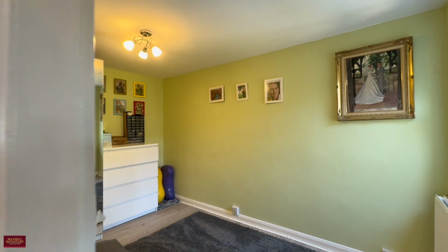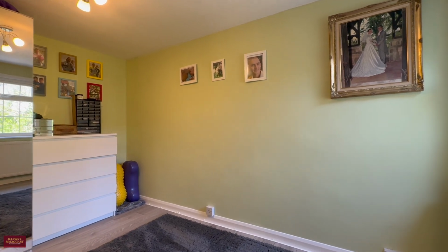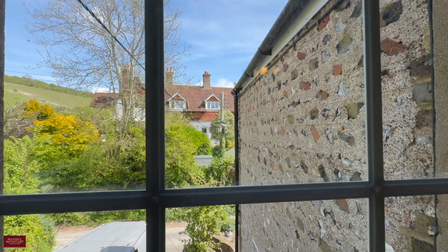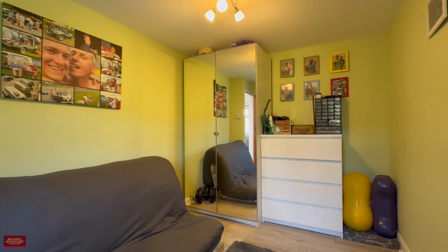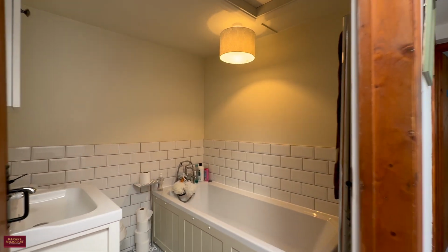Bedroom number 2 here, another comfortable double, and all bedrooms are pretty comfortable sizes. It's just worth noting as well that the vendor is suited. They have somewhere to go onwards, and that is no chain. So the vendors are able to vacate and really move as quickly as a potential purchaser is able to, and that's great just to provide a bit of assurance, and it avoids any nasty long chains.